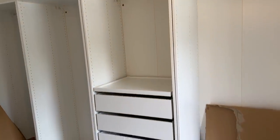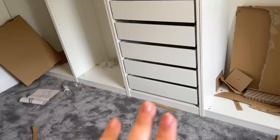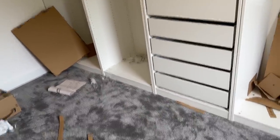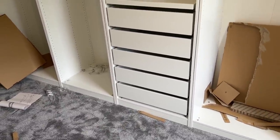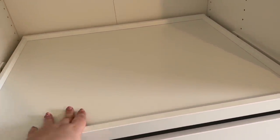Let me show you where we got up to yesterday. So we got the majority of the middle one done and I love it. So these are gonna be the drawers for my underwear and swimwear and jogging bottoms, that sort of thing. This tray is gonna be my jewelry tray. So I'm gonna get some dividers to put in.